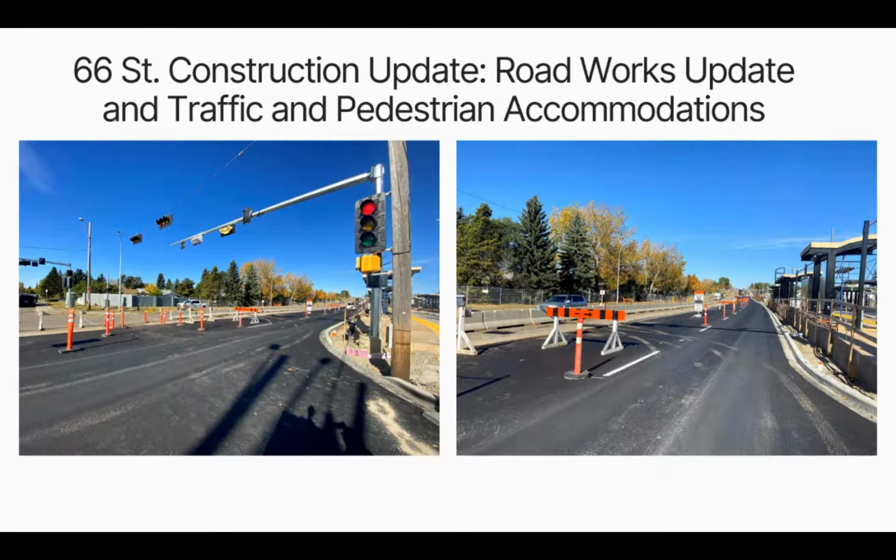And there are a couple more phases that you should be aware of to finish 66th Street from White Mud all the way to 28th Avenue. The southbound lanes have some additional work that has to happen right now. Because we've moved traffic onto the northbound side, that opens up a little bit of area in the middle, which allows us to finish the southbound inside or median side curb.